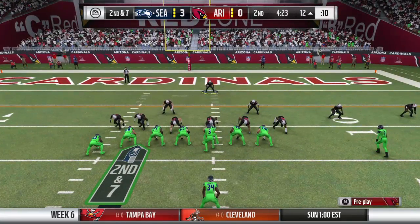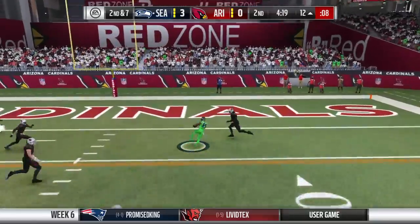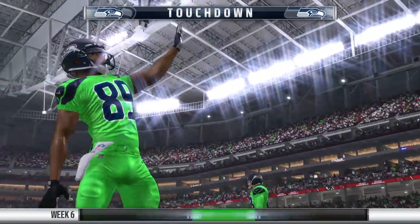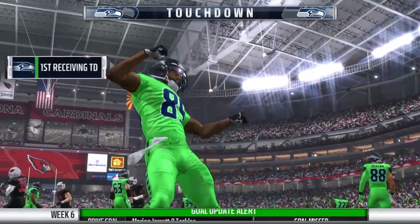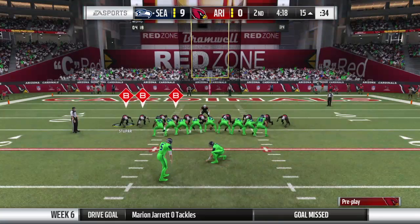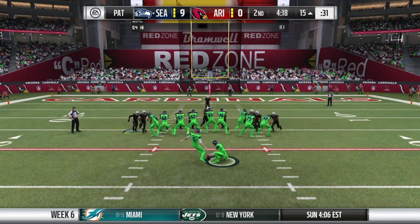Rawls, the lone man in the backfield. Now Wilson. His pass caught at the 4. And he will score. Touchdown, Seattle. Doug Baldwin, his third touchdown now on the year. And the Seahawks add on to their lead.